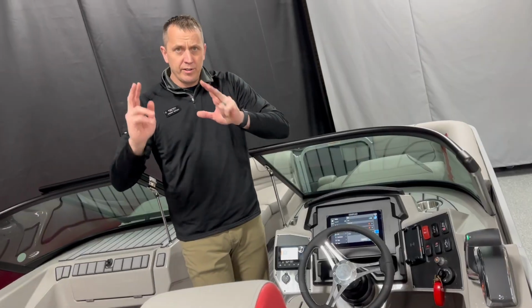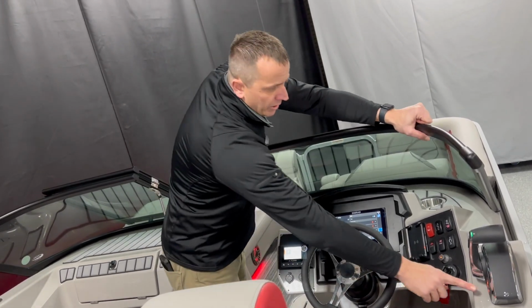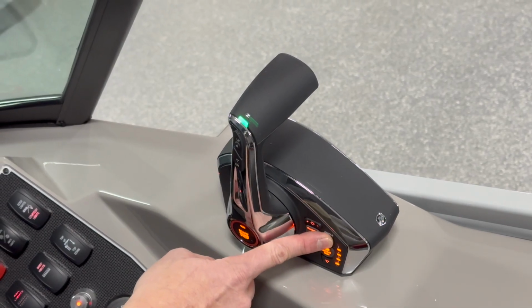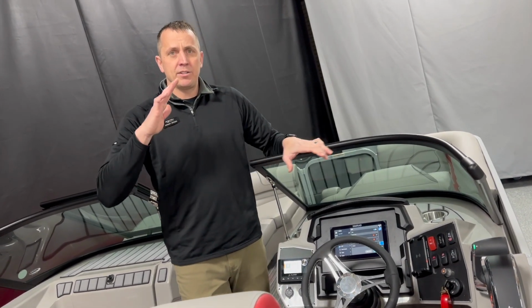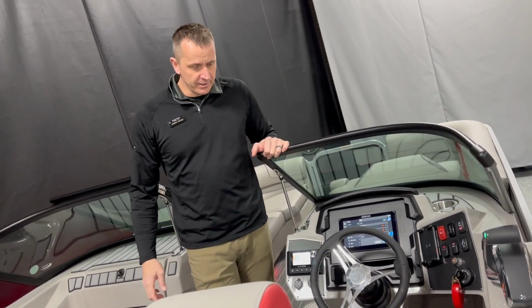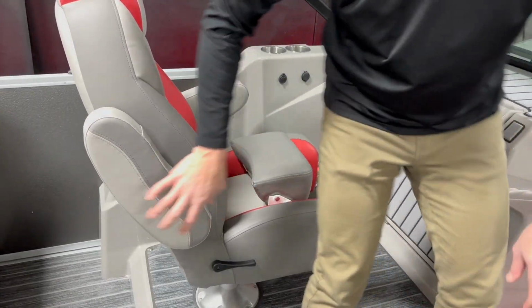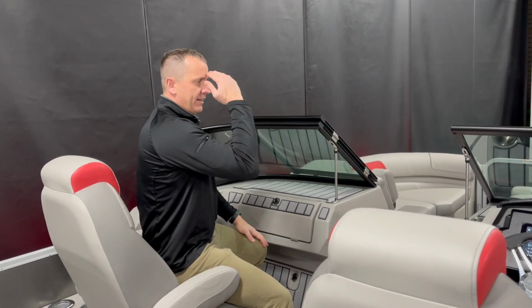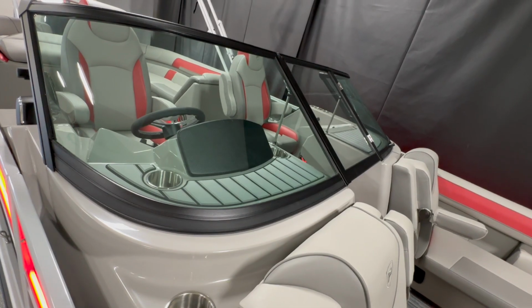Of course, with the 350 Mercury Verado, we also have the standard active trim. That's an awesome feature, allowing the boat to trim on its own while you're planing and going across the lake in your supercharger PTX. Flip-up bolster seats is going to give you another added view, seeing over the windshield, so I can sit up high and have a better dockage view.